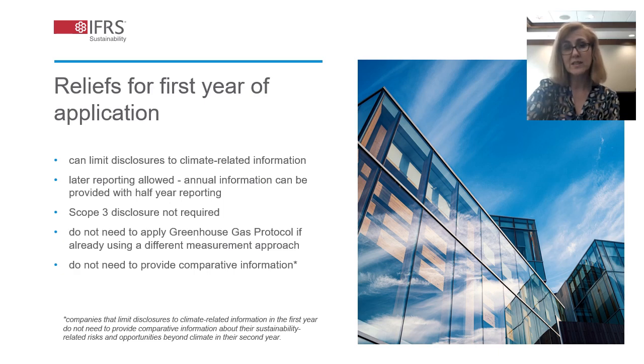Whereas ultimately the sustainability information needs to be provided at the same time as the financial statements, in the first year, companies can provide annual sustainability-related disclosures with their next half-year reporting, rather than at the same time as the financial statements. And then there are other reliefs to assist companies in the first year that they use the standards.